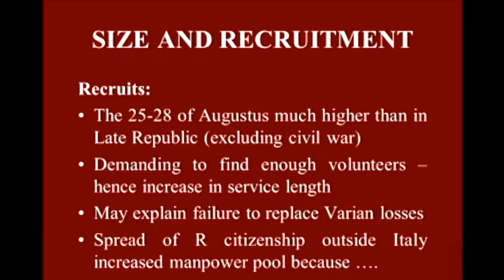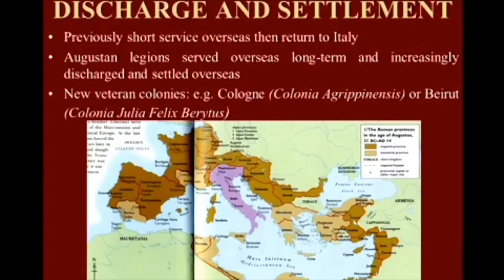He's able to make use of the spread of Roman citizenship outside Italy, not least through the settlement of legionaries in the provinces who decide not to go back home at the end of the period of service. Previously, with short-term service overseas, a man who'd served in Spain for a couple of years, or even in Syria for 6 years, at the end of his service, he wanted to go back to Italy. So these forces would be returned to Italy, and if they were being paid off in some way, they might be settled there.